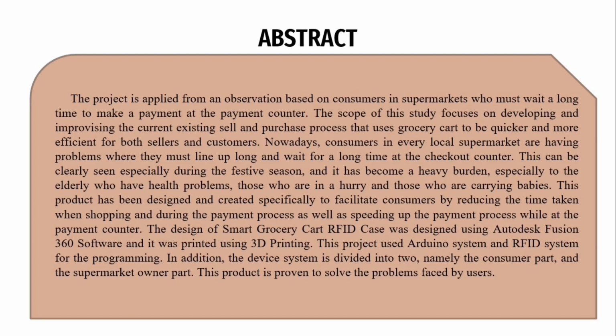The project is applied from an observation based on consumers in supermarkets who must wait a long time to make a payment at the payment counter. The scope of this study focused on developing and improvising the current existing sell and purchase process that uses grocery cart to be quicker and more efficient for both sellers and customers.